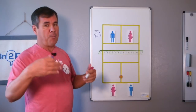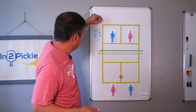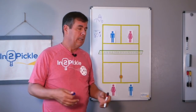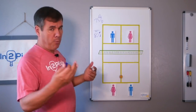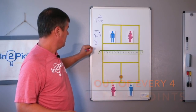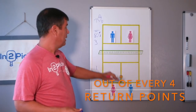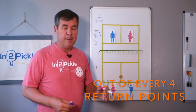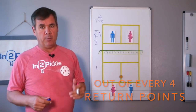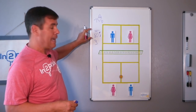For our purposes here, we're going to use 75% just because it's an easier number to work with, meaning that out of every 4 points, this team should win 3 and this team should win 1. This team, meaning the serving team, should win 1 and this team should win 3. What you want to do is make sure that when you're playing pickleball, you are maintaining this edge that you have.